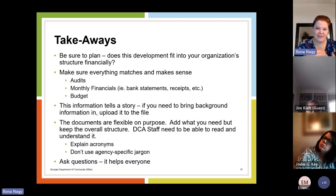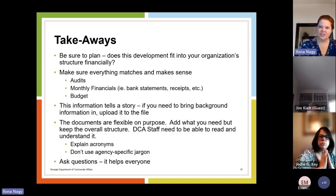Making sure, again, everything matches and makes sense. Your audits, your monthly financials, your budget, do all of them paint the picture of what you do, okay? And does it all make sense? Does everything point to each other in all of your documentation? This information tells a story.